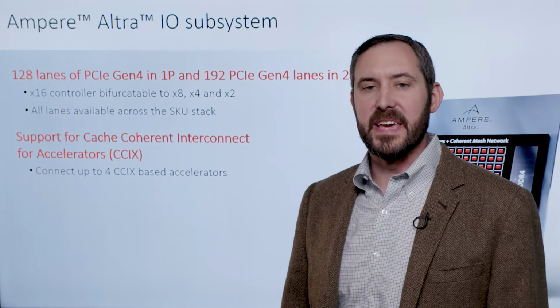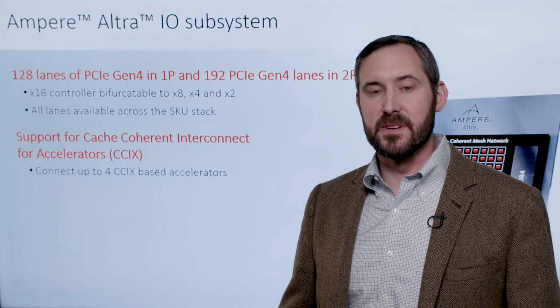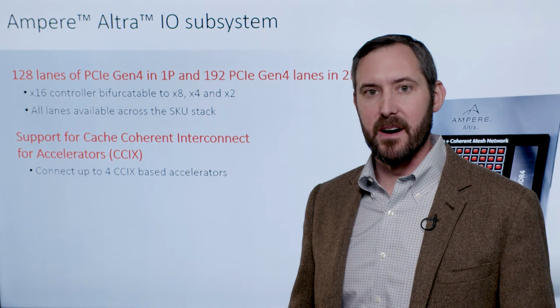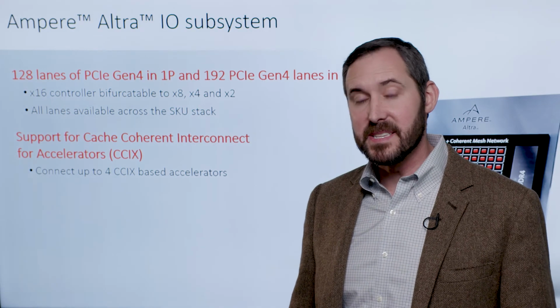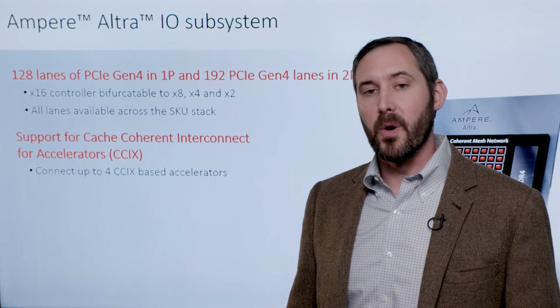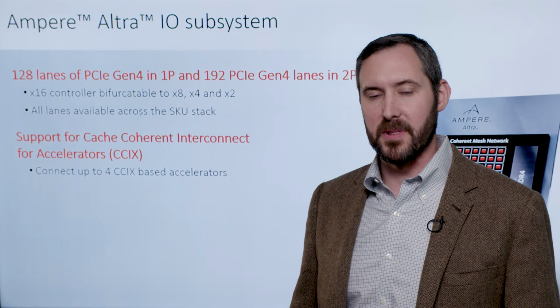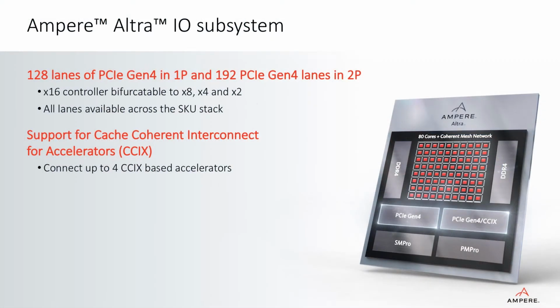Not only does the Ampere Altra processor have high memory bandwidth, but we also deliver high I/O bandwidth and fan-out. The Ampere Altra processor supports 128 PCIe Gen 4 lanes in a 1-socket platform and 192 PCIe Gen 4 lanes in a 2-socket platform. This is more I/O bandwidth and connectivity than any other server platform in the market.